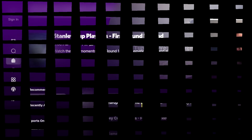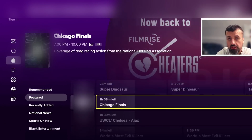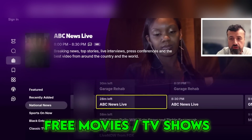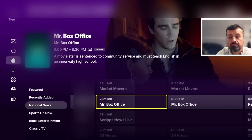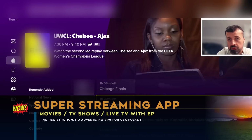So this is exactly what you guys asked for. You said massive streaming application with the super large library of movies and TV shows, way bigger than Netflix, but also with live TV content and also a fully working program guide.